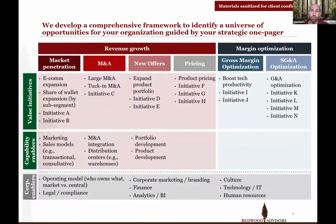One thing we almost always do, and I really encourage people to do if they can, is develop a framework to understand the opportunities your company has to grow. A lot of strategic planning sits at a very high, very conceptual level, and it's not very actionable. So we've been working and thinking about this for a very long time.